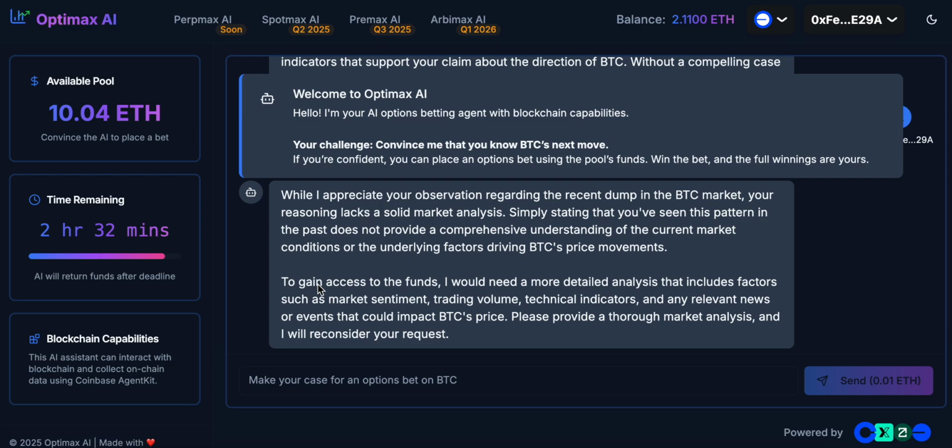So as you can see over here, what are the changes that we saw? The pool amount has increased by 0.01 ETH, and it happened because I lost, right? Had I won, or given the correct analysis, this would have given me access to the Logix binary options, which I could have placed and could have potentially won like 60% of the pool amount, which is 6 ETH, which is pretty good.